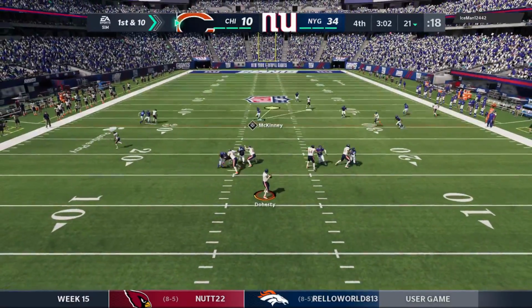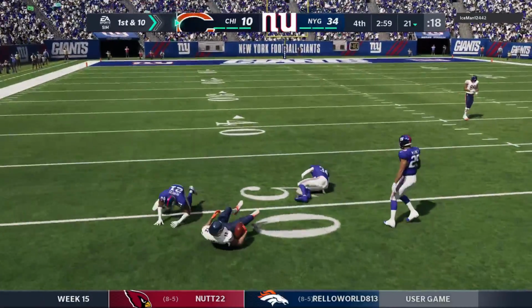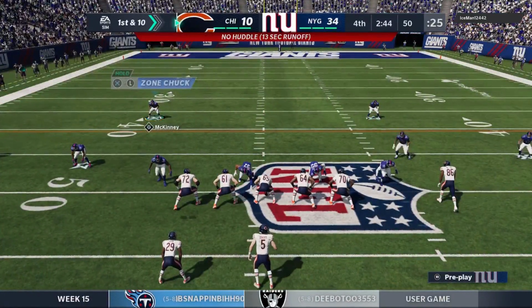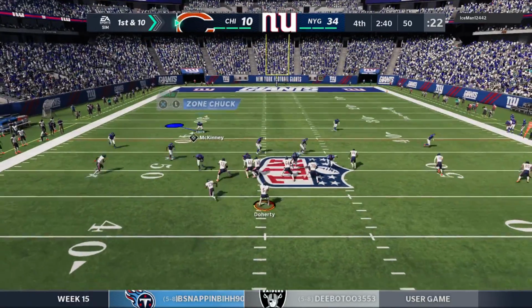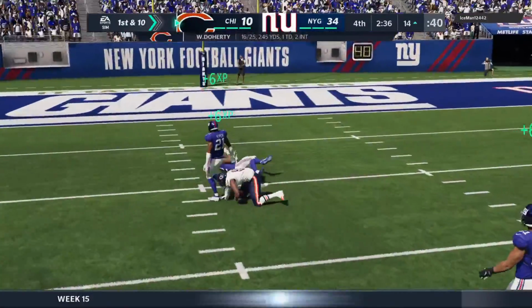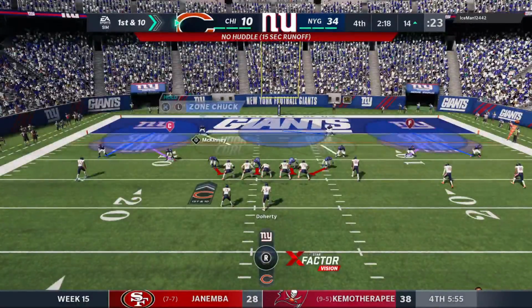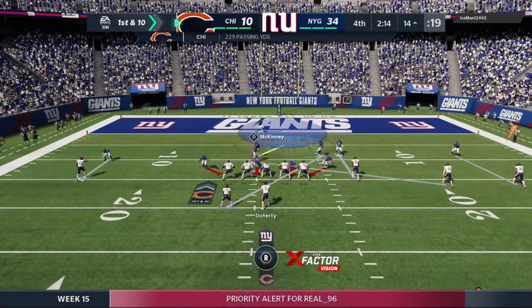Throwing after the interception, Doherty. Caught out left side by Robinson, and he's brought down after a very nice gain. That one nearly 30 yards, 29 officially. He's airing it out for Williams. He's got it at the 15, and all the way inside the 15 before they drop him. That one good for 37 yards.